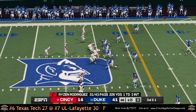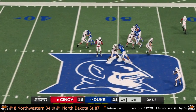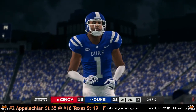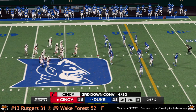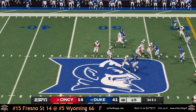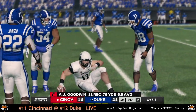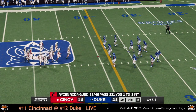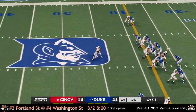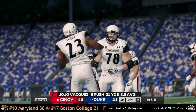4-yard reception. Brings up 2nd and 6. All day to throw, and the pass is incomplete, broken up, brings up 3rd and 6. Three to the bottom, 1 at the top, back in the backfield. Throws it over the middle. Goodwin, 5-yard reception, brings up 4th and 1. Are they going to go for it? Yes, they are. 4th down and 1, and Cincinnati is going for it. They're going to hand the ball off. Vasquez with a 7-yard reception brings up 1st and 10.